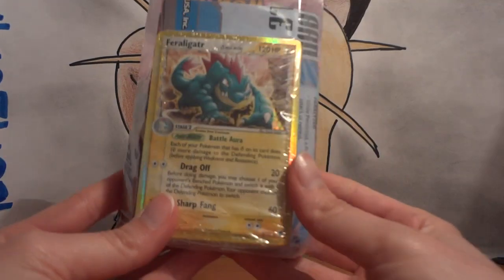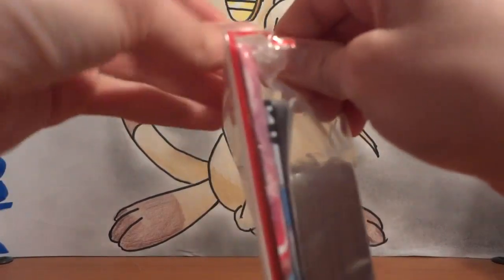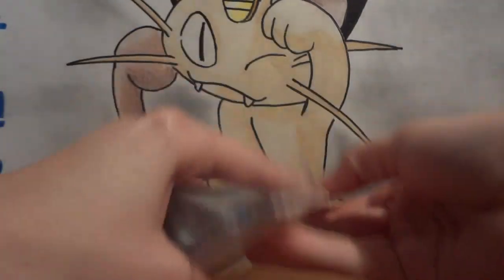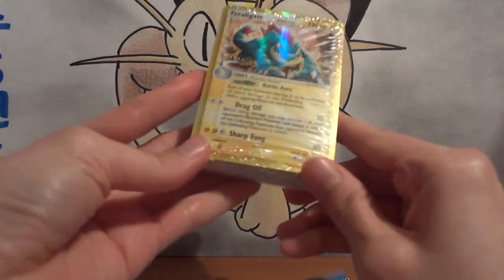So this is the way it all comes packaged. I kind of like the way they package these decks rather than the way they pack the newer ones with all the plastic. Although I say this and now I'm struggling to get this open. Alright, so the deck is all sealed, which is pretty cool.